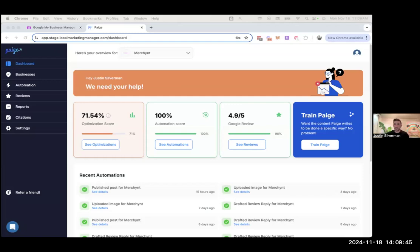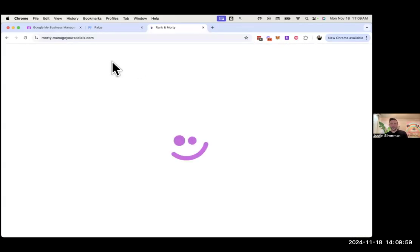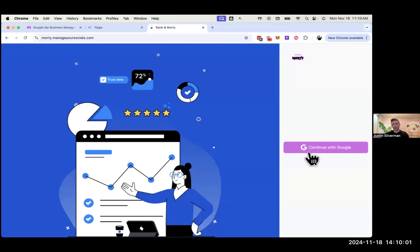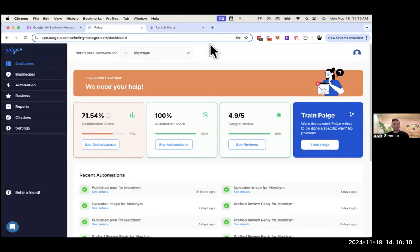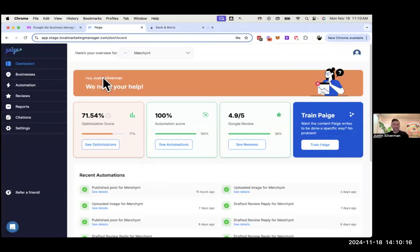All right. So what you're seeing is our Paige account. And like I mentioned, we're really a white label business at heart. So you could white label it fully on your own domain with your own logo, color scheme, title. Everything could be rebranded as yours. This is a fake brand called Rank and Morty. You can see its color scheme is a little different on a different domain. But just for ease, I'm going to use our domain. But if you were to log in here, it would all be branded your agency.